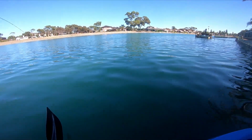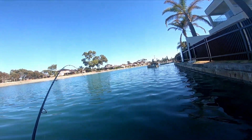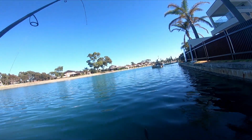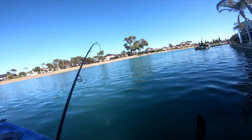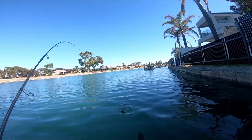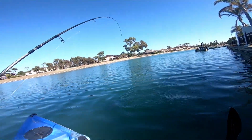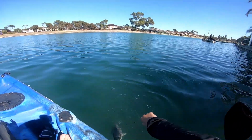It's not a bad little fish actually. All around that same sort of 25, 28 centimeter size range. Oh, it's actually, he's probably a good 30. Beautiful little fish nonetheless. Just came up and just slurped it off the surface. Beautiful. Come on, little fella. Let's get you aboard.